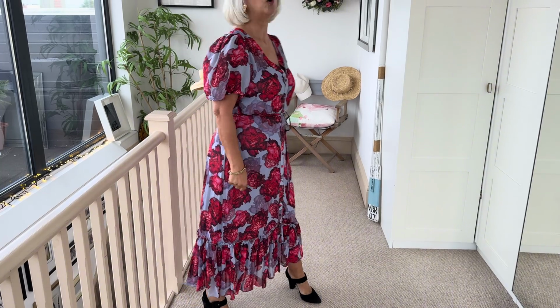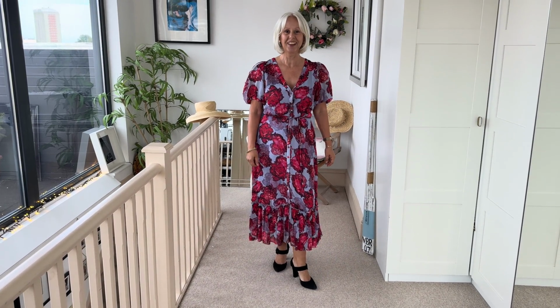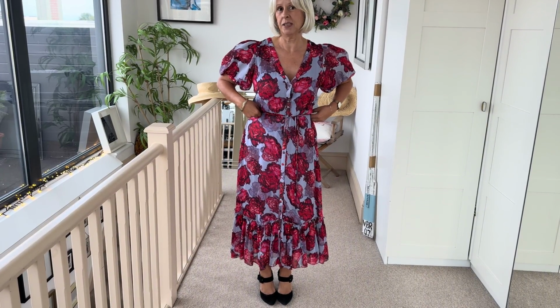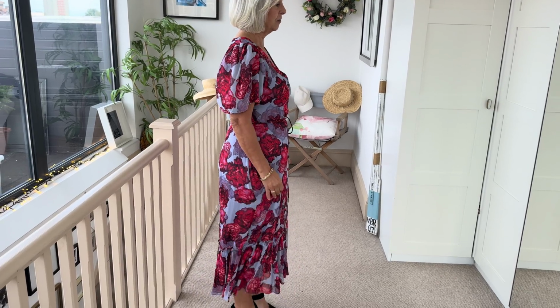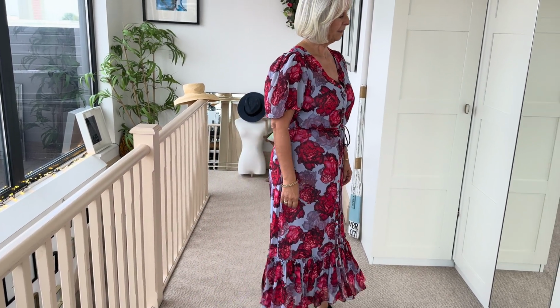And I have my oldest shoes on. I've dragged these out of the attic, if we had one. I've had these since before I met Alan, and that is how many years ago, Al? 13. Yeah, so they're about 15 years old, I reckon. And they do look it close up, but they went with the dress.